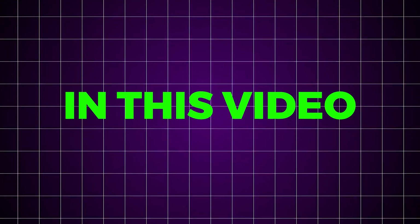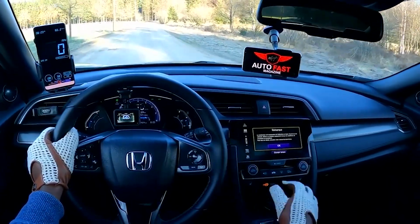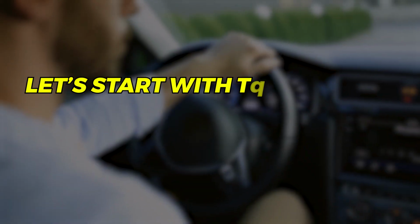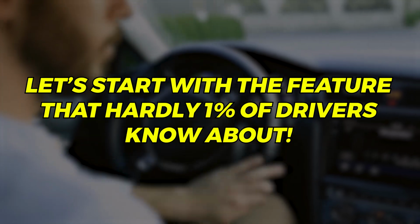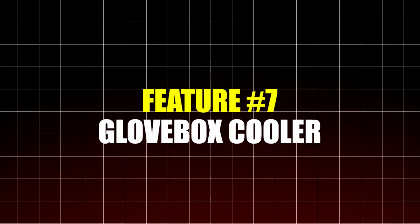In this video, we are unlocking 7 of the most useful hidden features in modern Honda vehicles that could completely change the way you drive. Let's start with the feature that hardly 1% of drivers know about. Feature number 7, Glovebox Cooler.